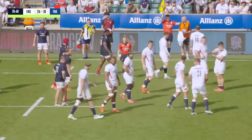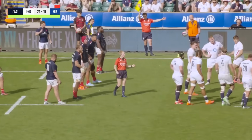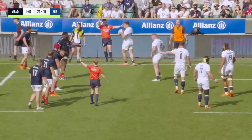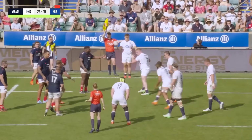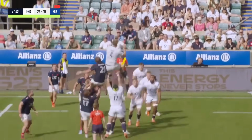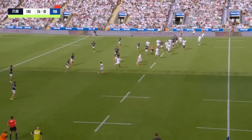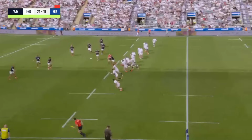And now, this will be a test of their character, their belief of whether they can come back here at the Allianz. Whilst for England, it is whether they can repel a late French assault. And they have their pockets picked at the line-out. Fisher barrels forward across the 10.